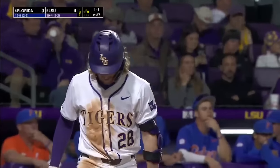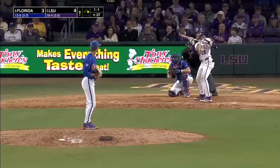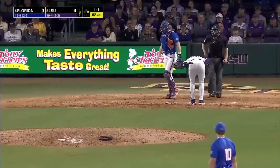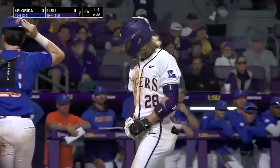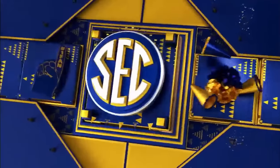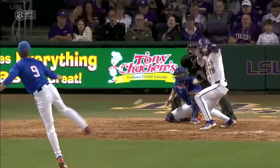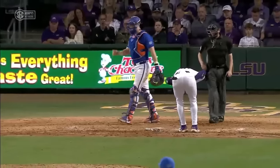And the bunt doesn't have to be perfect because Milam can run. He can really get down the line from first to second. So the bunt just has to be put on the ground. Boy, and I tell you what, Kling might have got pinched right there. Let's see where his right hand is. See how his right hand, the fingers are starting to come over the barrel of the bat, and they teach you not to do that, and that's the reason why.